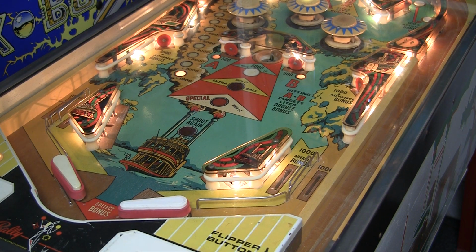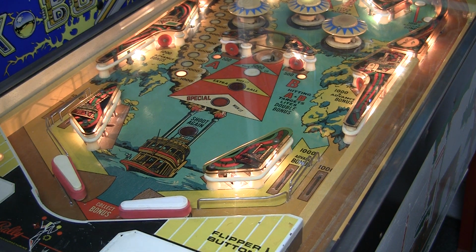So that's the idea behind Add-A-Ball games. They were basically designed for a short period of time, the 60s and the 70s mainly, to kind of get around anti-gambling laws. And they're an interesting little novelty, a subset of certain kinds of the history of pinball.